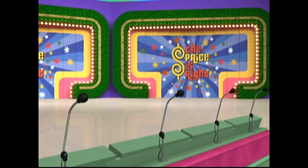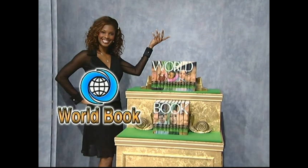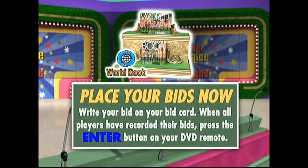Let's take a look at our first item up for bids. Here's the next item up for bids. World Book presents the 2004 edition of the World Book Encyclopedia. They continue their reputation as the most accurate and up-to-date reference material of its kind from World Book Incorporated. Thank you very much. That prize goes to the one of you that bids nearest to the actual retail price without going over. Players, write down your bids now.